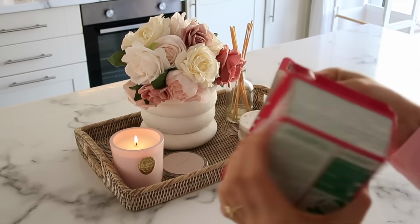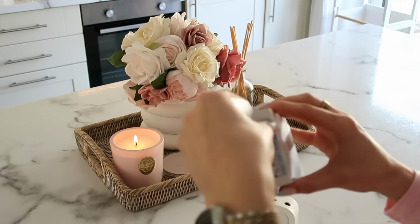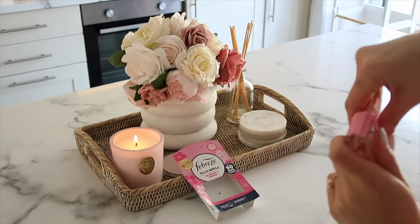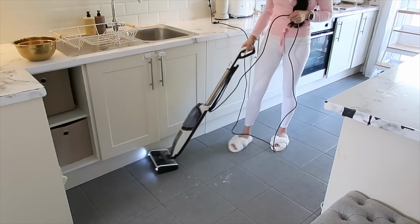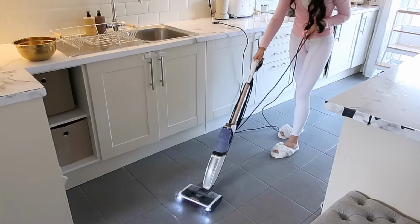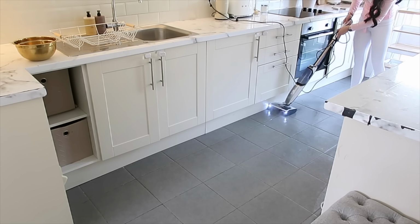Next up on the list was to make the whole house smell incredible. So I've got this Airwick and also Febreze plug-in that I've just popped in different parts of the house downstairs, one in the hallway and then one in the living room, and oh my god, throughout the day it just smells so fresh.